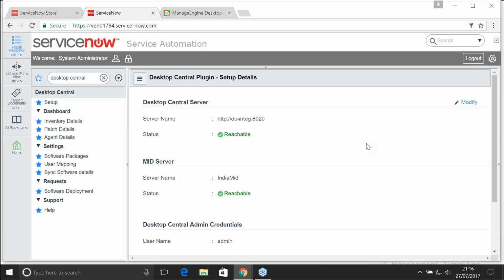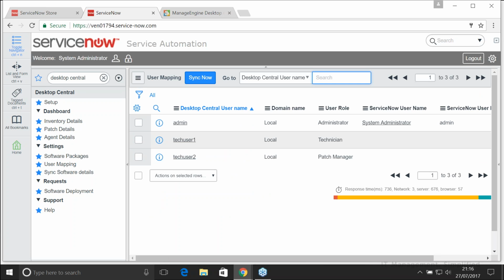And let's say you have a lot of users in Desktop Central whom you want to map with the technicians in your ServiceNow. For that, you can make use of the user mapping feature. So you can assign different roles for these technicians and give them privileges over different modules that Desktop Central offers.